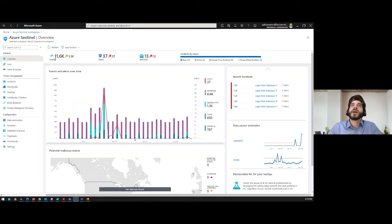Now we can take a look here that it has collected a large number of events over the last 30 days. It has generated 37 alerts over the last 30 days, and that has caused 13 incidents. And we can see here all the events that are being captured over the course of that 30 days. Each color here for each bar represents a specific data set that is being ingested into Sentinel.